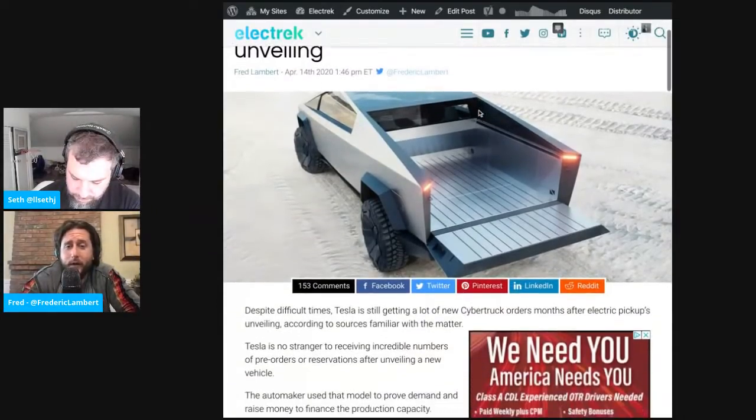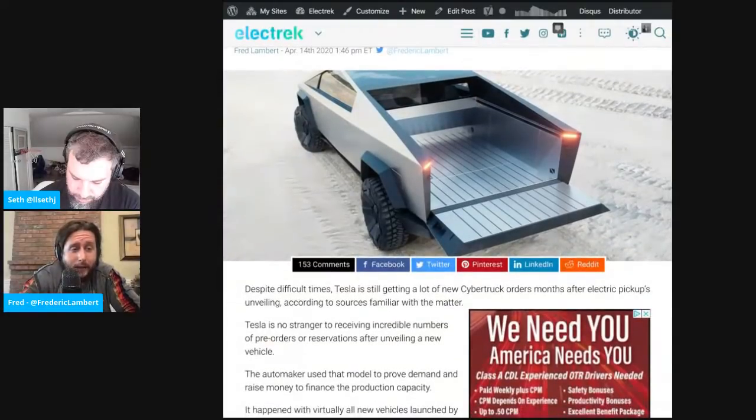But I talked to them about the flow of orders they're getting right now, and they say it's at a crawl basically for Model 3, Model S, and X. They're getting a few more Model Y, of course, now that the car is being delivered. People are confirming their orders and whatnot, but it's still not a great pace either.